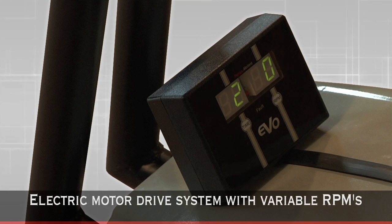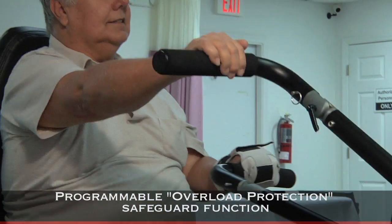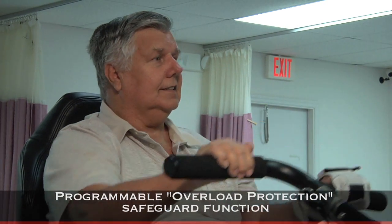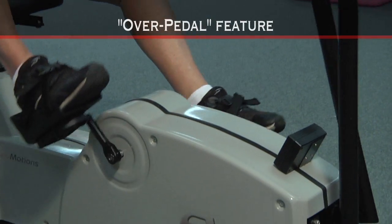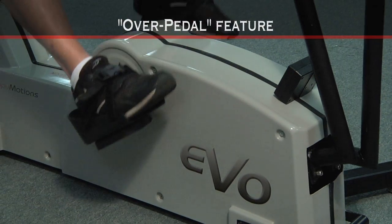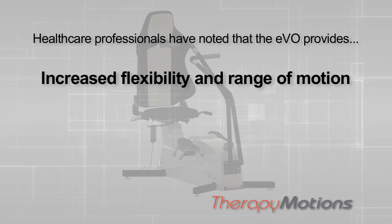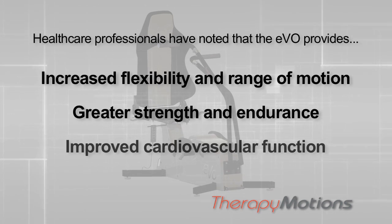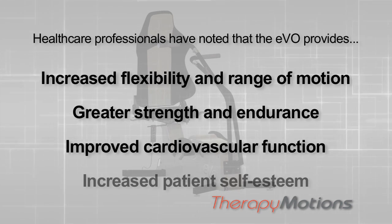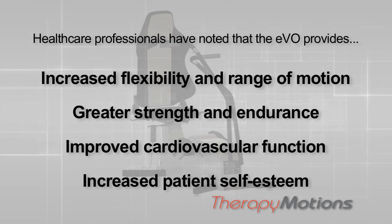A reliable electric motor drive system with variable RPMs. A programmable resistance overload protection safeguard function that shuts off the unit for user safety. And an over pedal feature that allows your patients to pedal faster than the motor. Healthcare professionals have noted the eVO system provides increased flexibility and range of motion, greater strength and endurance, improved cardiovascular function, and increased patient self-esteem due to positive increased performance.